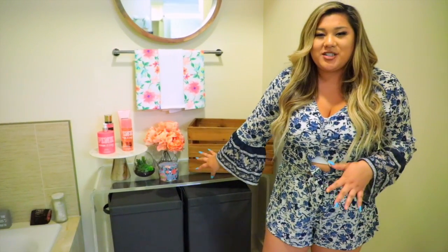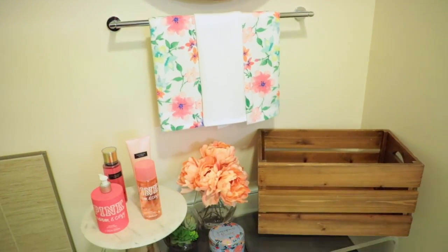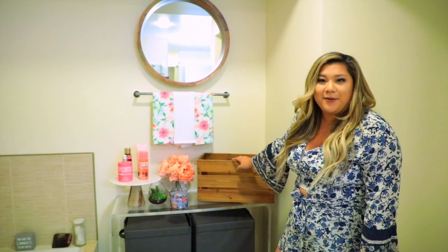Then over here, I just have a bunch of random stuff. I keep my hampers down here as well as a wooden mirror thing. And I just have some fake coral flowers, some little skincare products, and usually there's towels in this, but right now they're in the wash.